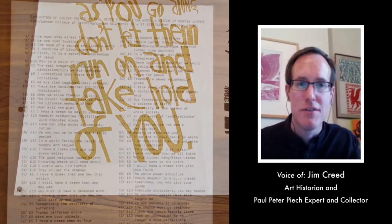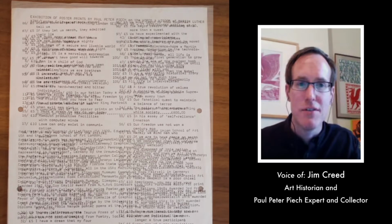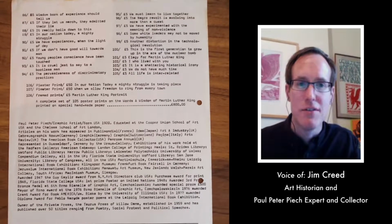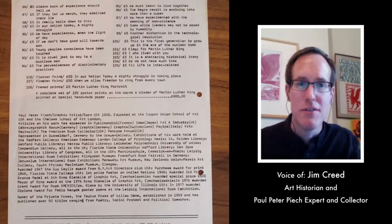So this one is from an exhibition of poster prints by Paul Peter Piech on the words and wisdom of Martin Luther King at London College of Printmaking in April 1978. At the top, it says they're signed editions of 50. The exhibition list goes over 2 pages, and there are 105 prints in that exhibition. And obviously, each one of those has 50 in the edition, which he would have made in advance.